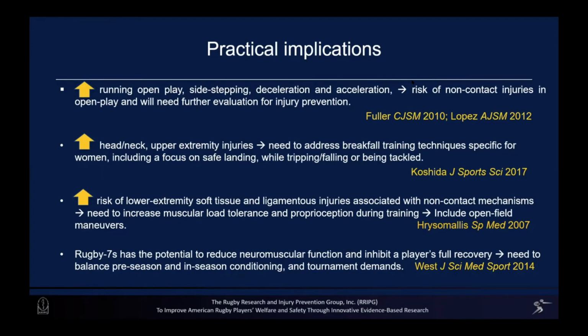Rugby Sevens multi-game tournament fixture and format is another area for further investigation. Rugby Sevens has the potential to reduce neuromuscular function and inhibit a player's full recovery by the start of the next competition, which is relevant given that multiple games are played per tournament day. This emphasizes that preseason and in-season conditioning and the tournament demands must be balanced to avoid overtraining and also improve and enhance appropriate in-season conditioning.